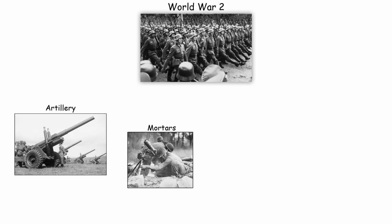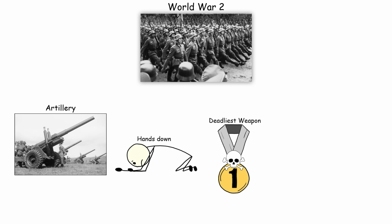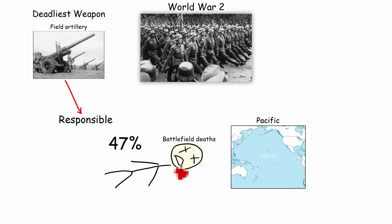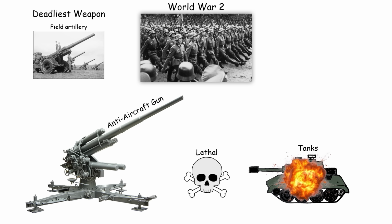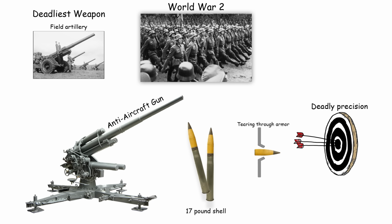Artillery, including mortars, field guns, and heavy howitzers, was hands down the deadliest weapon of World War II, responsible for an astounding 65% of battlefield deaths in Europe and 47% in the Pacific. One of the most feared was the German Flak 88mm. It started as an anti-aircraft gun, but quickly proved lethal against tanks. Its massive 17-pound shell could tear through armor with deadly precision.